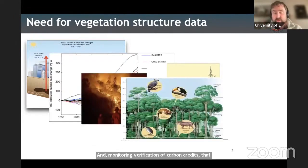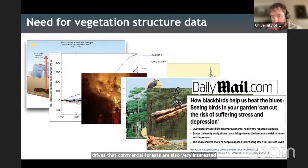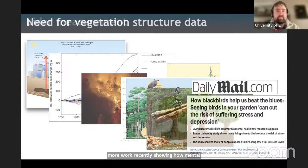Forest fires also very important for that, and biodiversity, nature credits, something that people are very interested in trying to monitor. Biodiversity, habitat structural complexity of forest drives that. Commercial forestry are also very interested in knowing when to harvest their timber, and there's more work recently showing how mental well-being is linked to green space, biodiversity, habitat access, that type of thing.